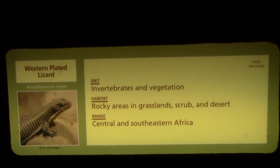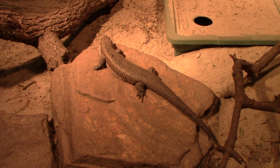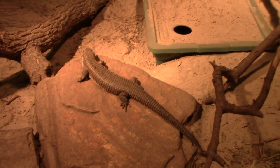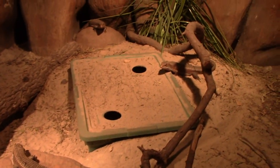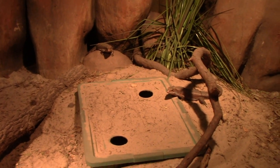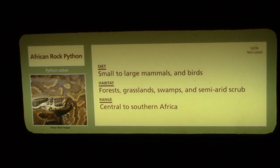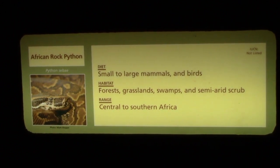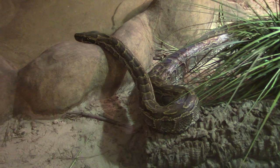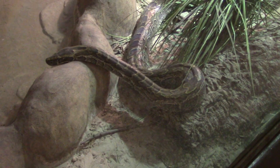Okay, we got a western plated lizard. And there are multiple lizards in here. Very nice looking lizard. In the same enclosure as the western plated lizard, you got the African rock python. He is, or she. It's a hefty snake right there.